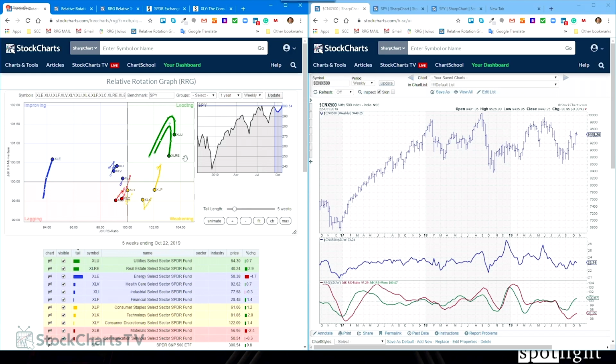Utilities, real estate, rolling over. That's really the defensives rolling over and losing strength. And we see some other stuff moving higher. Technology popping back up. But the one that I really wanted to focus on today is consumer discretionary.